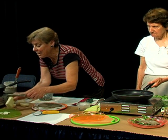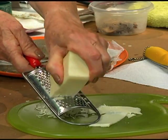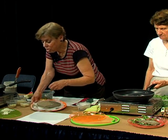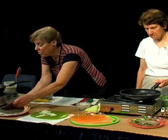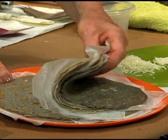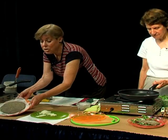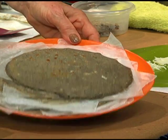Also, I like to shred some pieces throughout the mix. And the mix is a very simple one. I will show you that in just a minute, but I wanted to also show you how I layer my crepes. So these were already pre-cooked, and they're layered in between wax paper. Great for storage, also can be frozen in the same manner. So just make sure, some are small, some are large, and very nicely stored in the refrigerator or freezer.